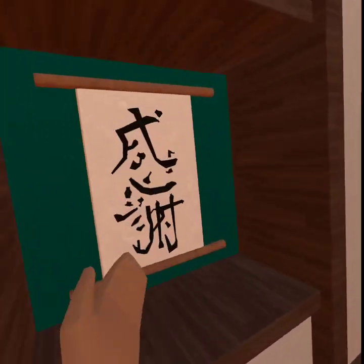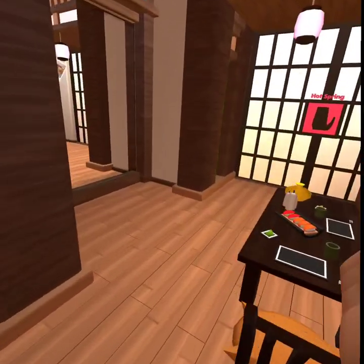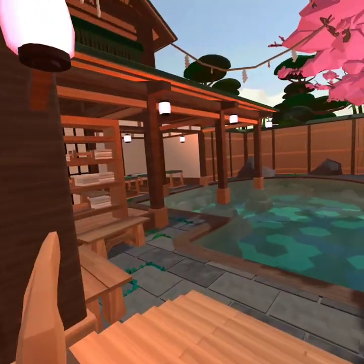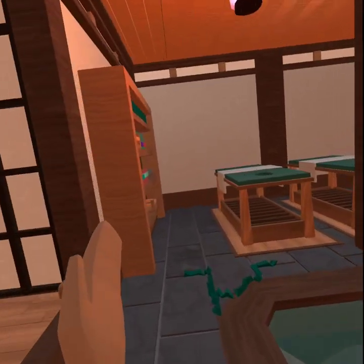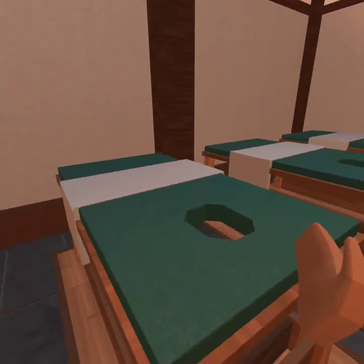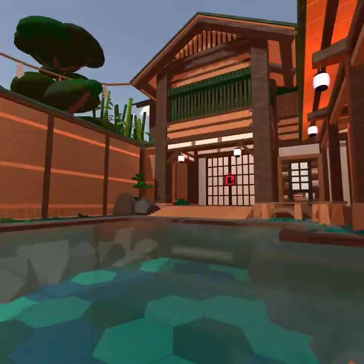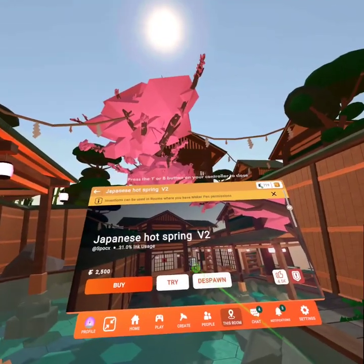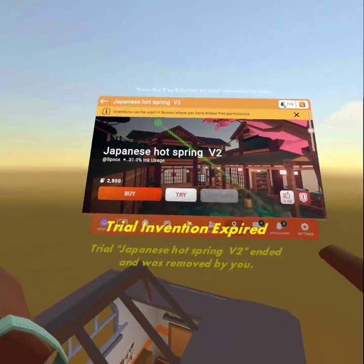The towels. I want to learn Japanese so bad. Never mind, I lied. There is a jump thing. Are those massage beds? I think they are. Wobber. Wobber. Oh, let's see where we're at. In W dorm. Hold up.